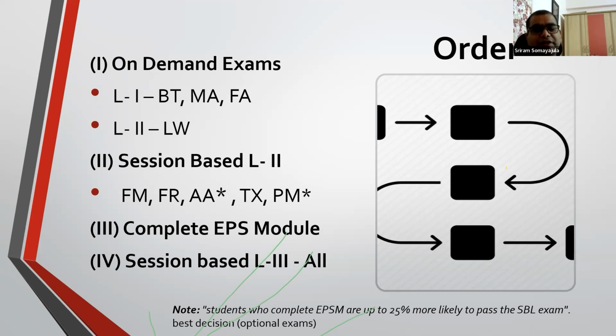Once you finish level 1 and level 2, you have to complete the EPS module, that is, the ethics and professional skills module. It is advised because a lot of the content of the EPS module is relevant for level 3. Then you can attempt level 3. And in level 3, all subjects are session based. That is, all subjects are held only during those 4 quarterly periods. You cannot attempt them whenever you want.